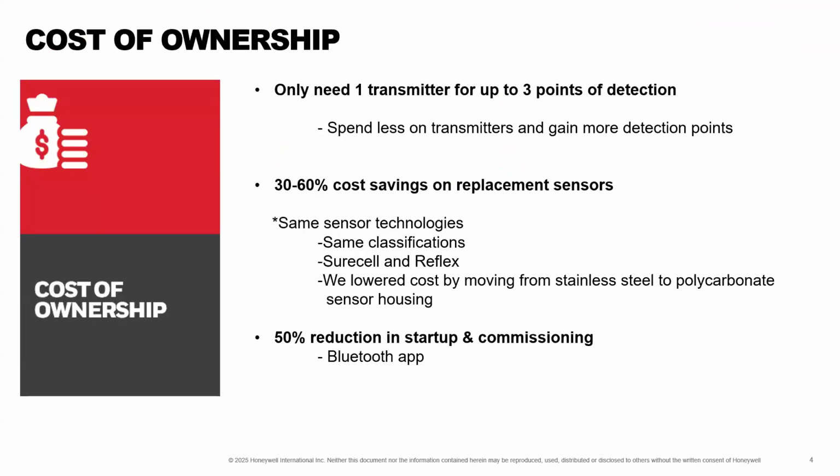So the cost of ownership conversation, a big part of that is it being a multi-sensor transmitter. You only need one transmitter for up to 3 detection points. So you're spending less on transmitters and gaining more detection points. And a big cost savings is on our replacement sensors. As you can see, we have somewhere between 30 and 60% cost savings on replacement sensors.